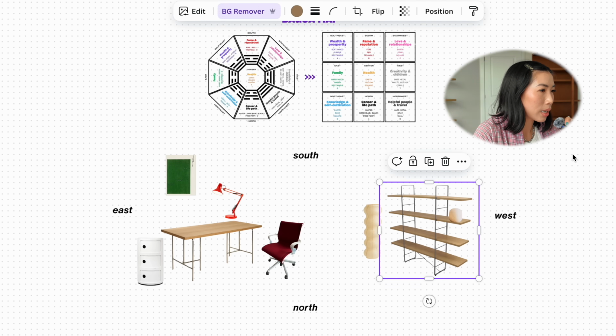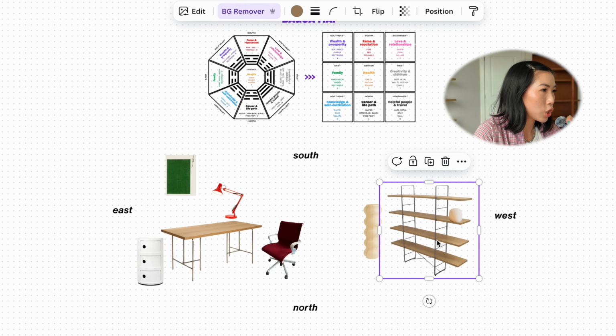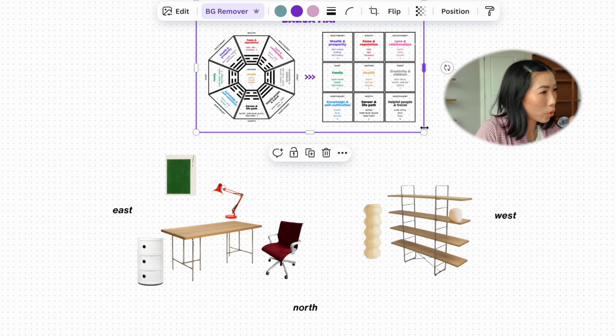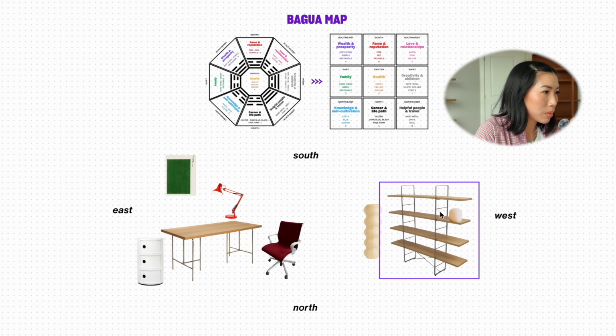And the reason why I put the IKEA shelf on the west facing wall is because this is great for creativity and children, because it's a combination of silver and soft metal elements. And then I also have a circle-ish lamp here, which also satisfies that requirement. And it also satisfies the northwest corner because it's all about helping people and travel. And I have these elements right here on the north and southwest area.